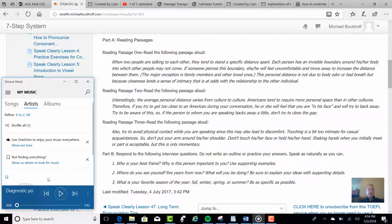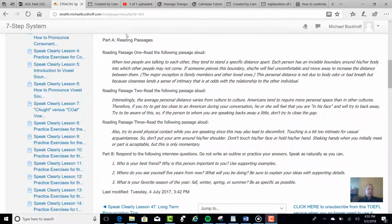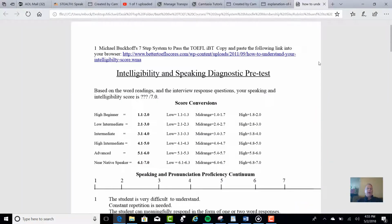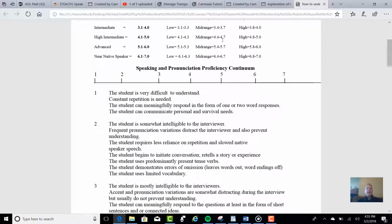Yeah, only momentary on that last idea there. Based on the reading of the three paragraphs, you did not answer those three questions, but still I can probably make a pretty good guess as to where you are right now. So I'm going to say right now you're still not where you need to be quite yet. I'm going to put you at about 4.7 out of 7. Your goal here is 5.1 or higher. Usually students who score 5.1 or higher on my intelligibility post-test will typically score higher than 26 on the speaking section of the exam, so you're not quite there yet.